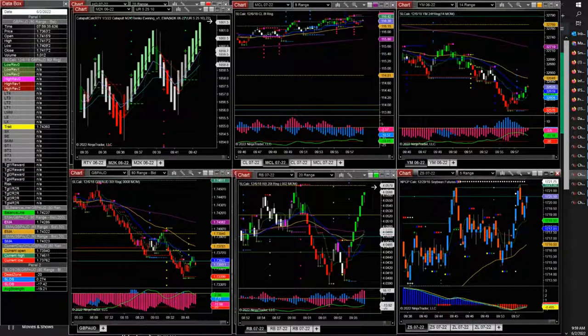Okay, 10 a.m. crude session coming up. And the pound Aussie got us targets 1 and 2 and stopped out on the trailer just below target 1.